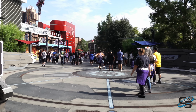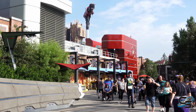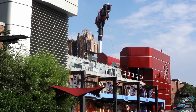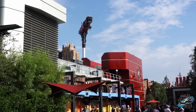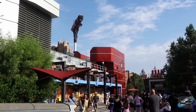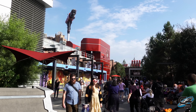Now when you walk into Avengers Campus, of course we have the classic sign right there. The first attraction you get to is Web Slingers. Right up here is where they have that iconic Spider-Man moment. We definitely didn't see that at Disneyland Paris. This is where you have Spider-Man that swings over, and of course there's the memes of him flying into the wall. We have not seen him do it yet, so I'm not sure how often he does it, but still pretty cool. I'm sure it's an awesome visual.